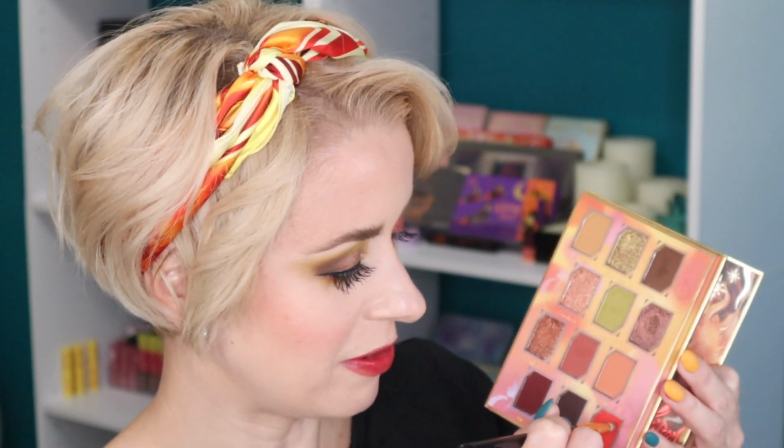Now I'm going to take this little BH Cosmetics pencil brush and I'm going to go into the shade Overheat. I am going to spray it. I'm going to pick up a little bit of Overheat. Add some up here as well. Okay, now with the same BH Cosmetics pencil brush, we need to use Dragon because Dragon is, you know, the name of the palette. So I'm going to pick up some of this shade, start working that on the lower lash line.